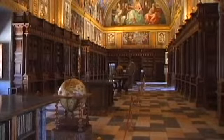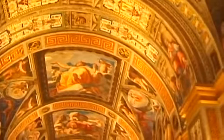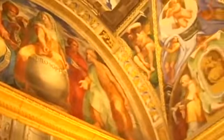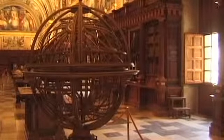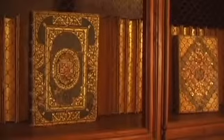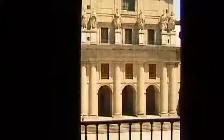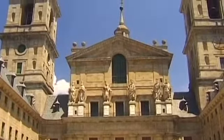The ceiling of the reading hall, the library built by Philip II, is itself a masterpiece. It was designed by the Italian Tibaldi between 1590 and 1592. The long and impressive gallery of the Biblioteca de Impresos contains around 130,000 books and valuable documents. In contrast to the rich decoration of the palace's interior, the external architecture emphasizes the enormous dimensions of the buildings.